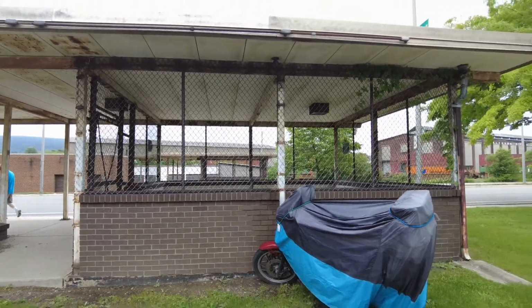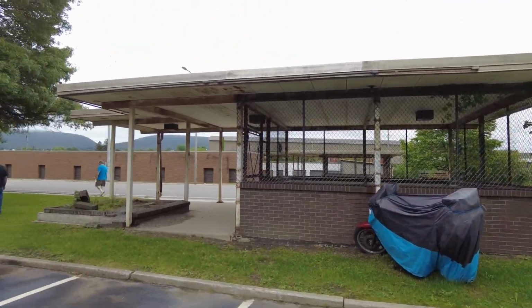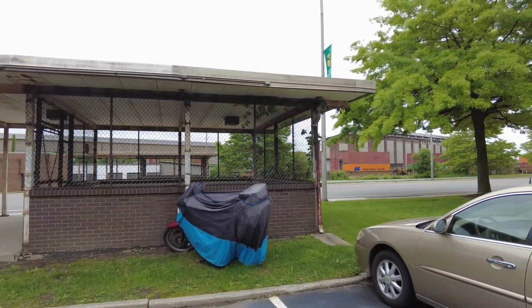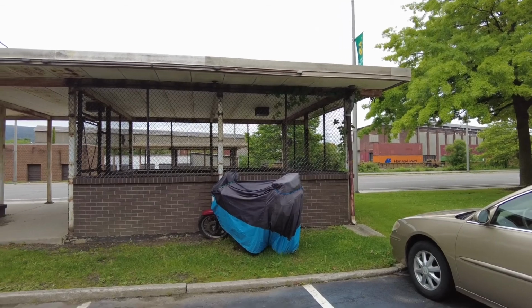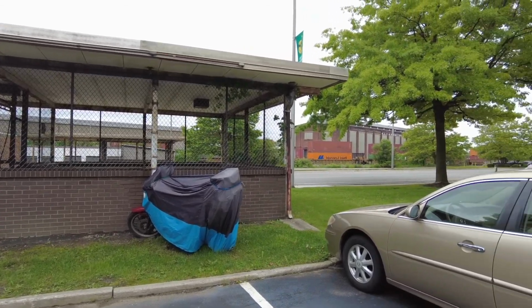So let me just pan back and give you a look at this old building. I mean, the gates are locked. You can't go down there anymore. But I thought that was a neat find. And I just wanted to check that out and share it.